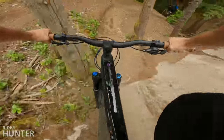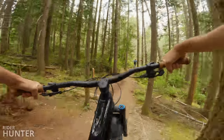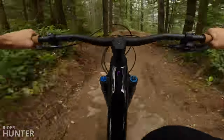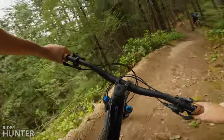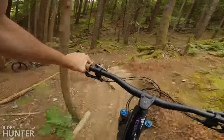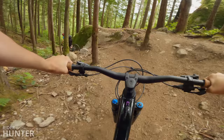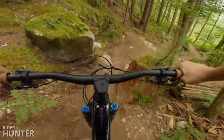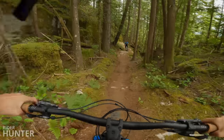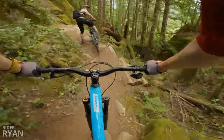Why are we doing this? Woo! Oh, gnarly. So sick. Woo! Oh, dude, so sick. I mean, so far the ride's going pretty good for Hunter because, well, there's jumps, but that's about to change. Oops. Whoa!